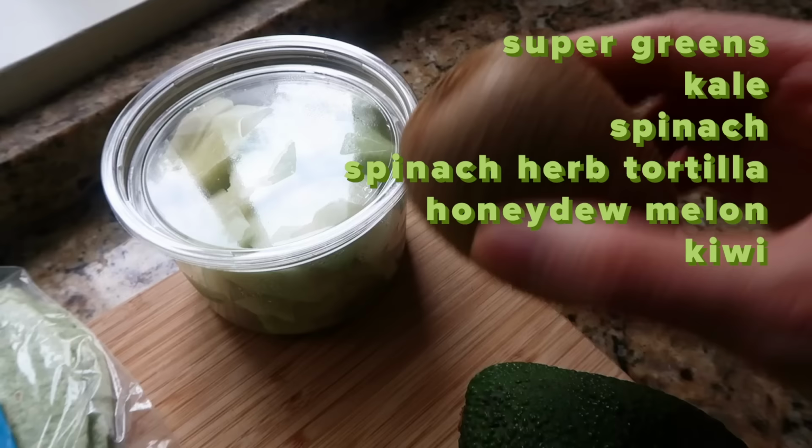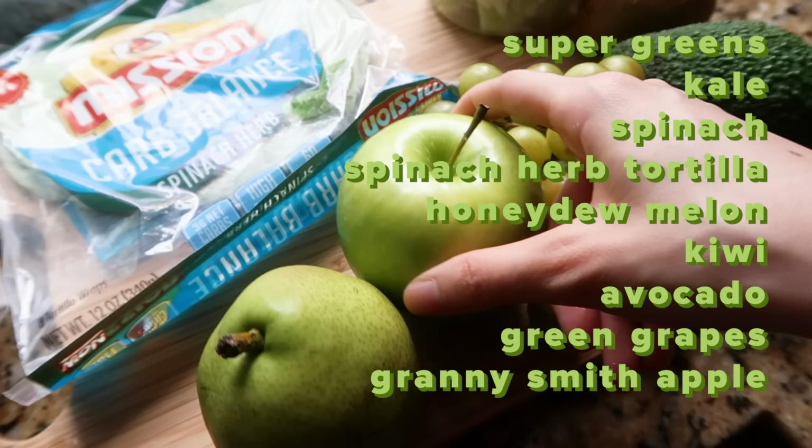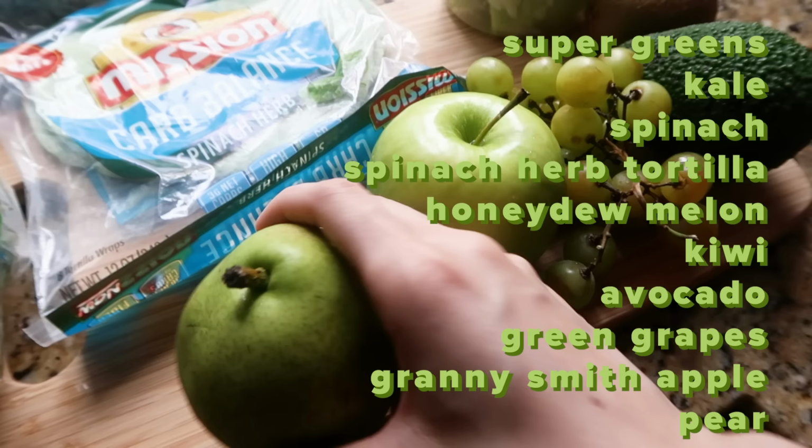Honeydew, kiwi, avocado, green grapes, Granny Smith apple, and a pear. I also got this green salsa that I think would go really well with the tortilla wrap that I'm planning on making. For those of you who have been watching a lot of these colored food challenges, you know how much I love fruit. So I am very, very happy that I got to find so many different kinds of fruit under the color green. As you guys can see, there are a lot of ingredients here. This is going to be a very nutritious breakfast.